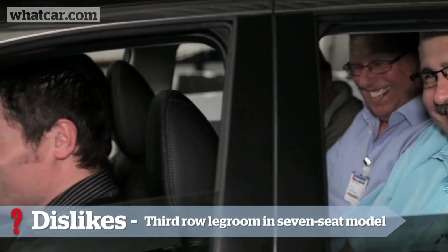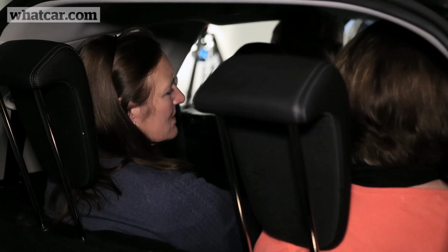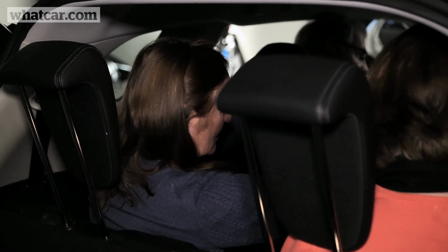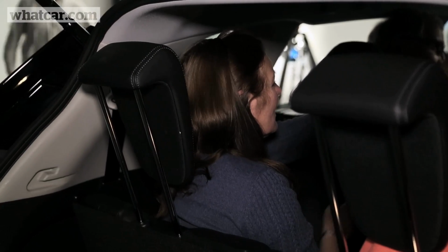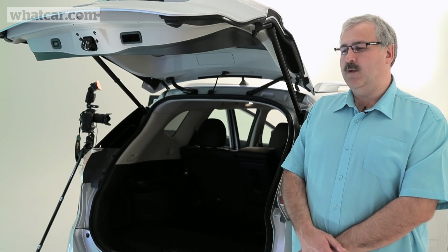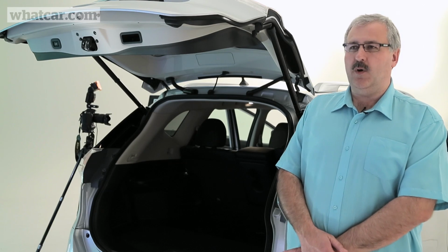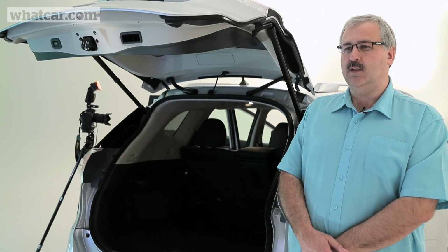Bit disappointed on the leg room for the 7-seater. Would have preferred it maybe if it comes out as an occasional 7-seat. You could probably just about squeeze 6 people in, but I really don't think you would get 7 adults in. Other than that, I think, no, it's brilliant. The parking, the cameras, the styling of it and everything I think is fantastic.